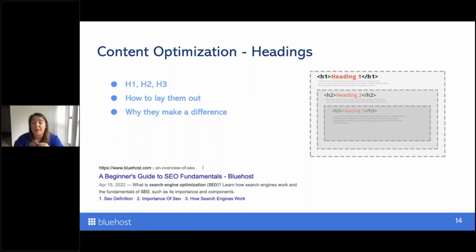Beyond that, maybe if we're talking about how to grow tomatoes, H1 could be that. Your H1 could be how to grow tomatoes. H2 might be, what kind of soil do I use to grow tomatoes? When is the best time to grow tomatoes?